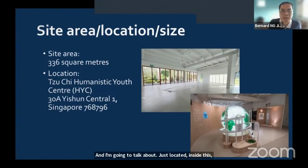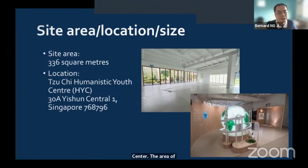The area of this gallery is about 336 square meters. So you can see the before and after comparison of these galleries. It's quite amazing for us, taking 3 years back and forth to collaborate with different teams. So in the end, we curated these galleries.